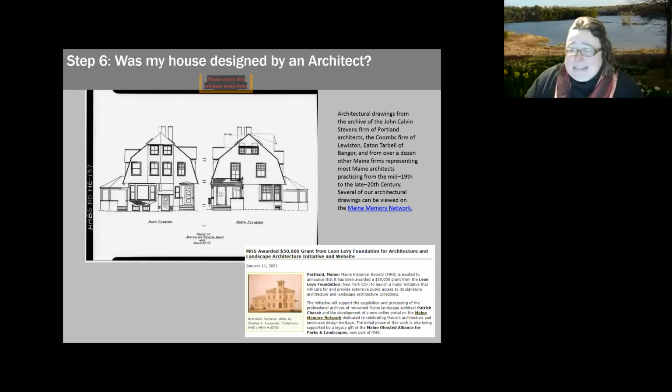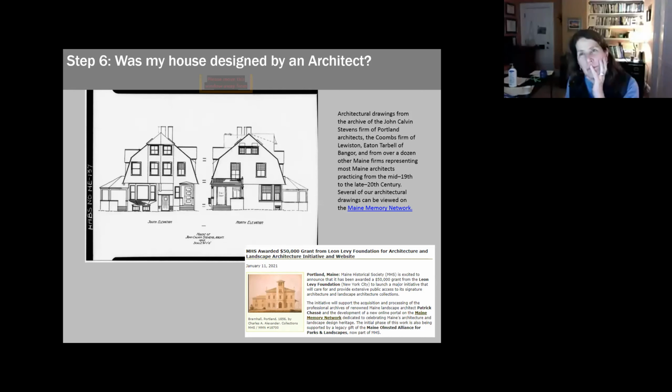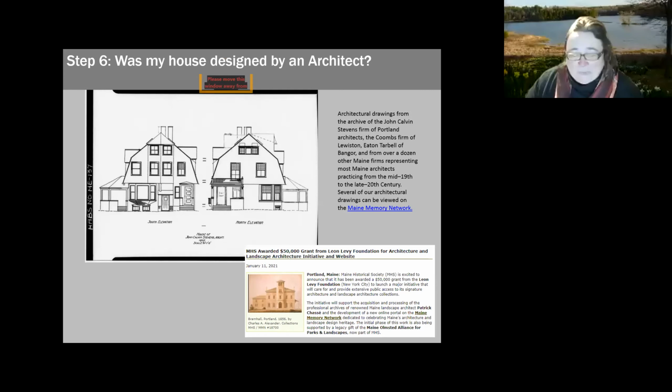People are always excited to know if their house was designed by an architect. Sadly, the answer is it's very difficult to know. There's not very good records on which homes were architecturally designed. You know, lots of people in the West End want to know if they have a John Calvin Stevens. Somebody like John Calvin Stevens is more well documented than other architects practicing in Portland.